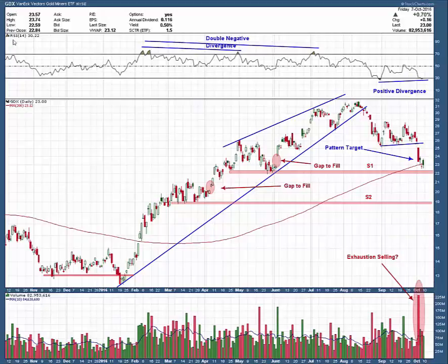In the daily chart of GDX, you can see price broke out of its consolidation range in January here, after this false breakdown, which turned out to be a textbook bear trap. From that point forward, it represented the strongest sector in the market, rising some 150% from its trough in January to its peak some 8 short months later. That's one heck of a climb.